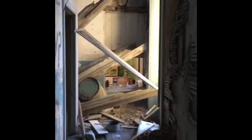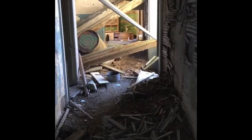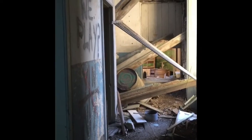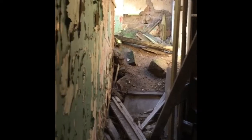But right, I'll tell you a story about this place. The old guy that lived in here had been robbed one night, or they tried to rob him one night, and he wouldn't open the safe for the guys. So what they'd done was actually cut his fingers off. Now it's a bit of a speculation story, but apparently this is what happened.